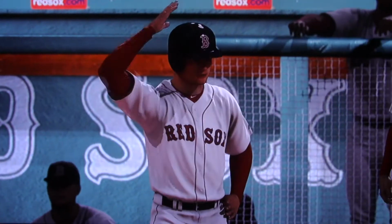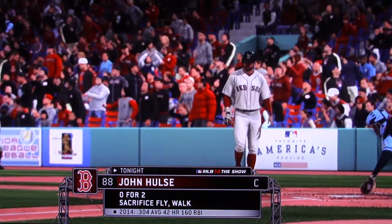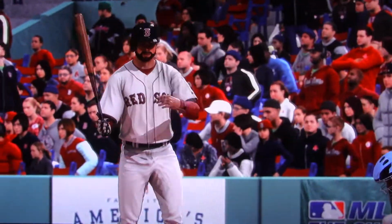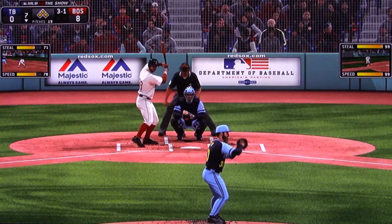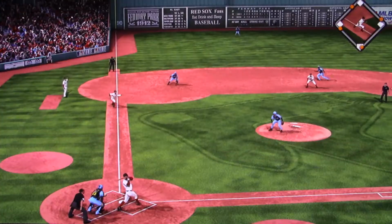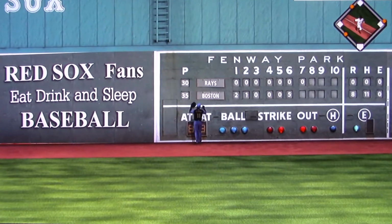Now batting, catcher John Pulse will dig in here with the bases loaded now and a chance to really do some damage. He's been tough to deal with this year. Second on the team in RBI, so this is a golden opportunity. And he might get them all home as this is hit high and deep out to straightaway left.